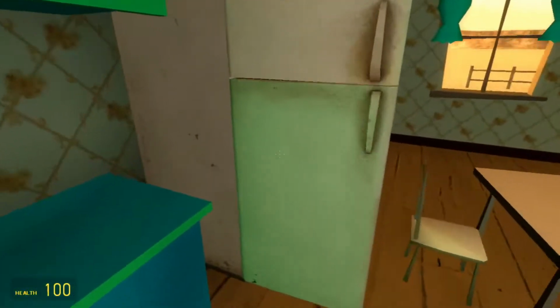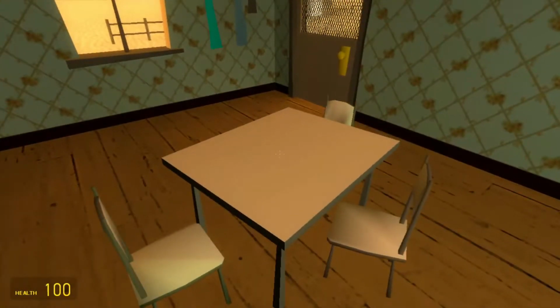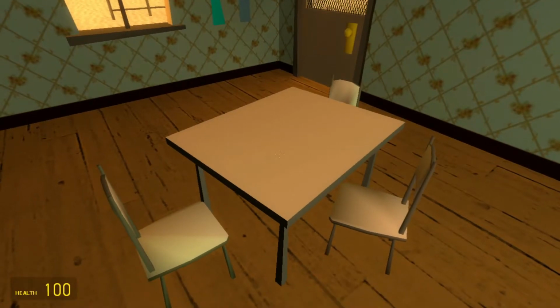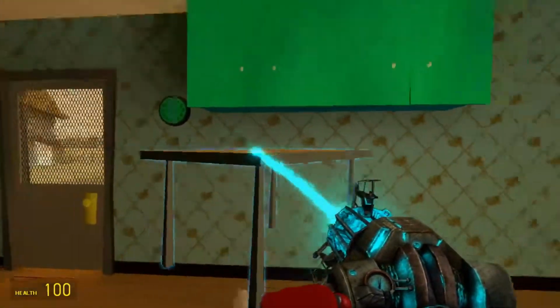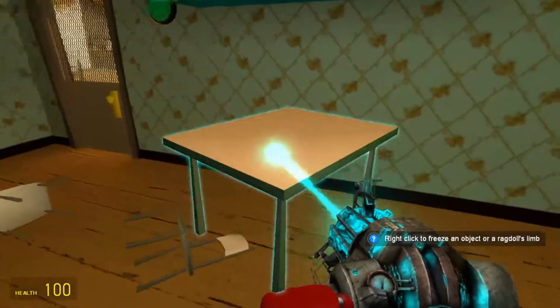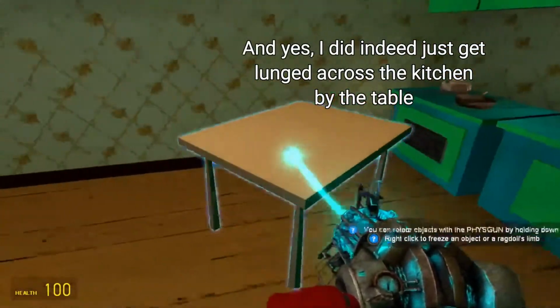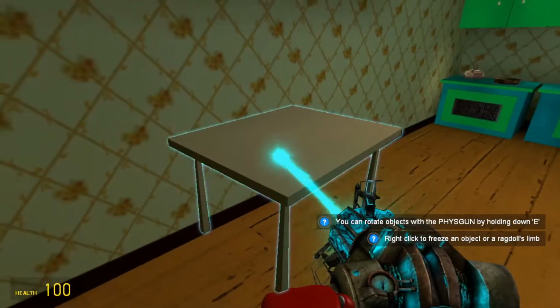Now, if you don't mind, I'm going to sort this kitchen a little bit. Let me just bring out my, let's see, my physics gun. Beep beep beep beep. Oh no. I'm already destroying the place. Ow. Let me sort this thing. Right, right.